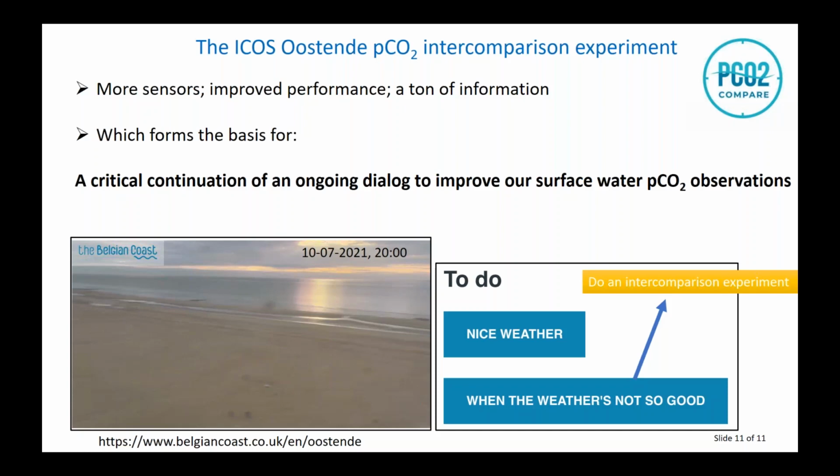And luckily, the weather for our purposes cooperated. If you look at the Ostend tourist information website, you can see what to do in nice weather and when the weather is not so good. And thank heavens the weather was not so good at the seaside resorts, so that our experimentalists on site did a fantastic job in executing this experiment. Thank you.